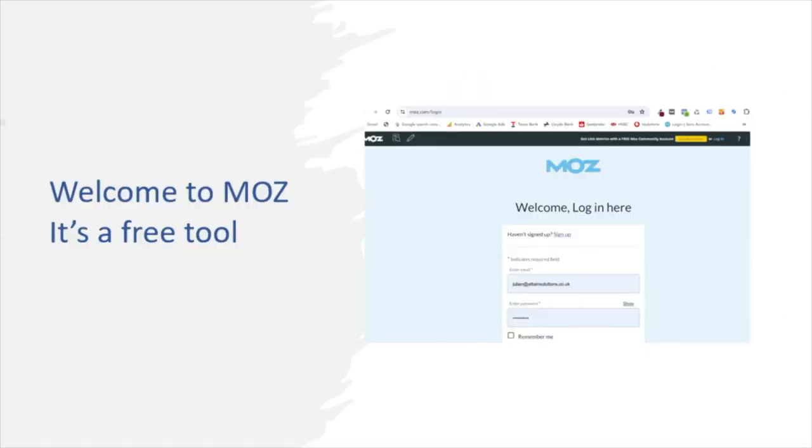I'd now like to introduce you to Moz. Does anybody here use Moz? So about 3, I think that was. A lot more are going to use it after this.